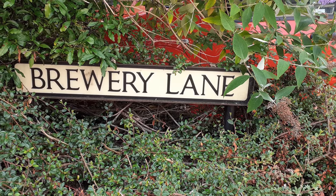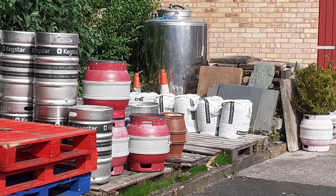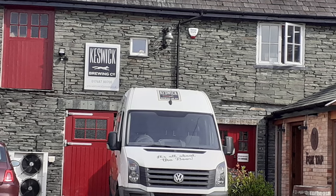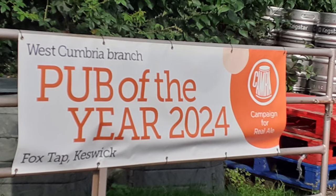Close to the Maker's Mill, on the aptly named Brewery Lane, is Keswick Brewery, where you can not only taste and buy the beers brewed on site, but you can also enjoy a tour of the brewery on selected days in the year.